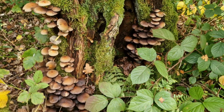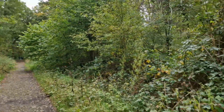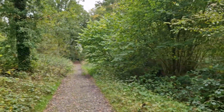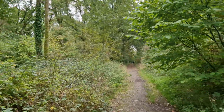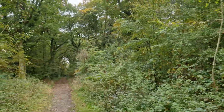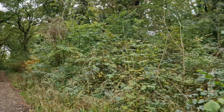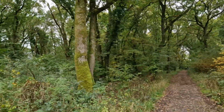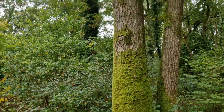Yeah, that's absolutely lovely. We've got a load of pictures of this stump, and tripping over stuff. Yeah, it's just lovely this time of year. Depends on what you're looking for, of course. Yeah, I love the moss on these trees as well. It looks so ancient.